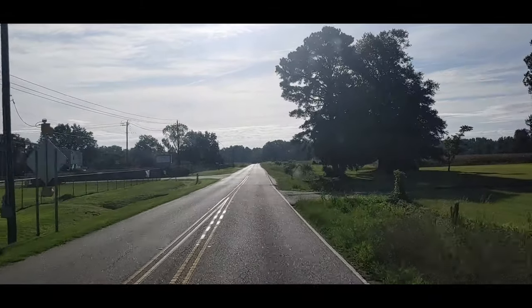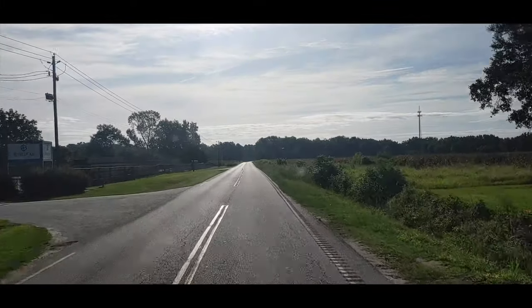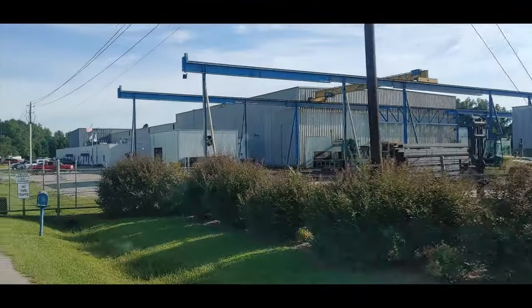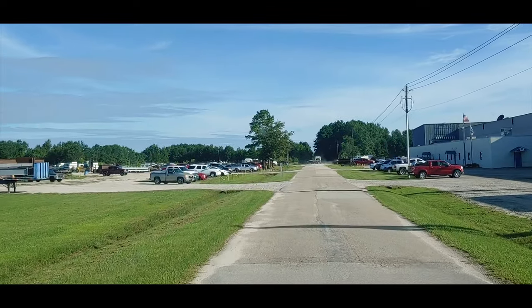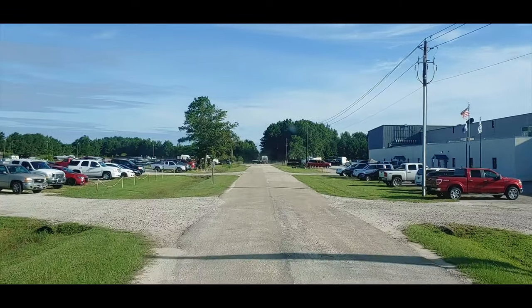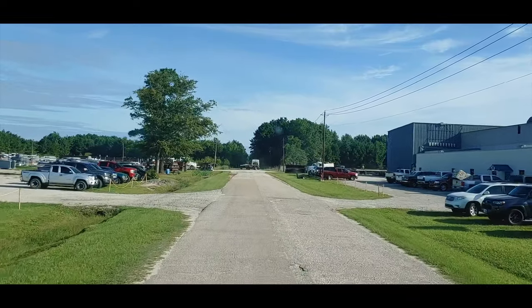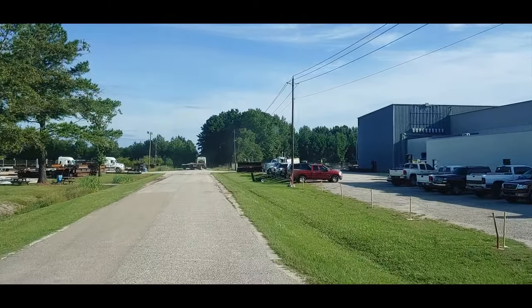All right, we made it, gang. Receiving entrance. Looks like we're in the right place. In 800 feet, turn left on Steel Road. We're definitely at the right place because I just saw another P&S truck right up there in front of me. So let's find the office. Oh, it says office right there. Let's pull up to the side and we'll go check in.